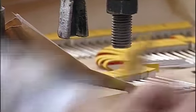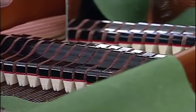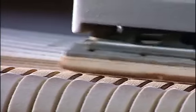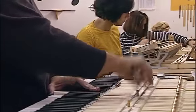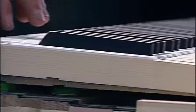Bosendorfer piano action and keyboards set new standards. The quality of the design and manufacturing techniques leaves the pianist in total control of dynamic response, repetition, and touch, befitting the actions.